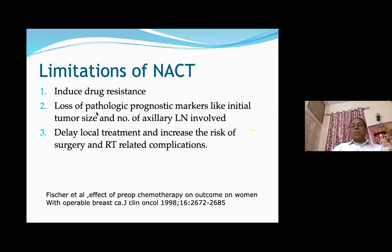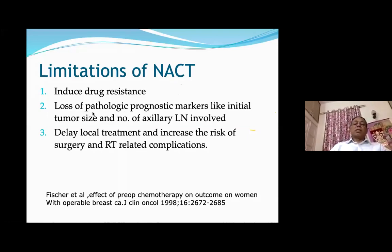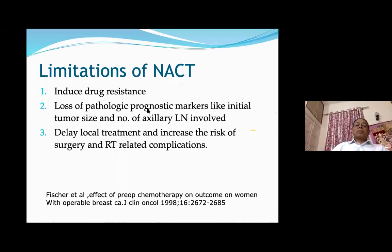So if we knew the actual size, T3, we would have offered her neoadjuvant chemotherapy. Okay? You don't operate on a 55 millimeter tumor, you offer chemotherapy. But we did not know. The pre-op size reported on the imaging was 2.7. So sometimes there can be discordance between the imaging size and the clinical size. So this is one problem with offering chemotherapy.